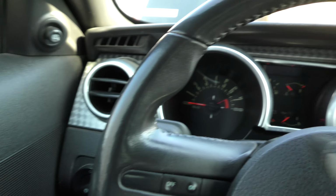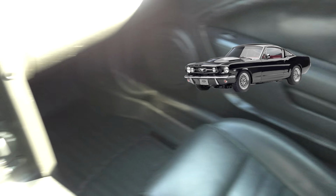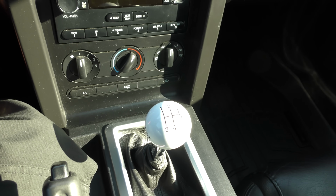Now, as you can see, it's pretty much retro. They got a lot of old Bullitt styles in it. The seats, the interior. Hey, if you didn't look at the outside of the car, you could think it's a classic Mustang from the 60s. A real gear shift, not those stupid paddle shifters.